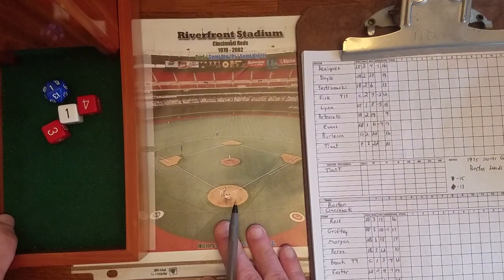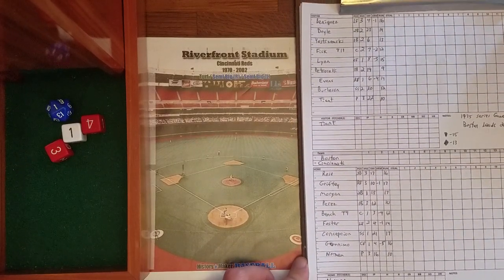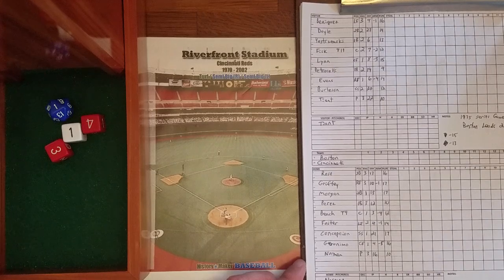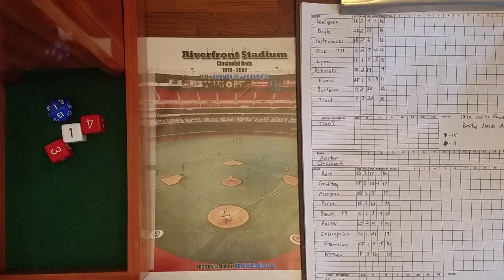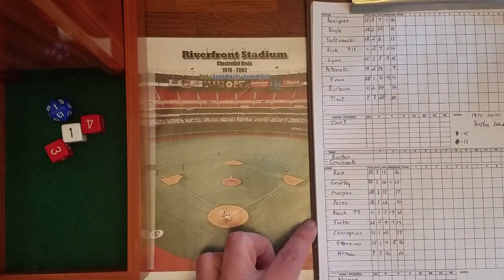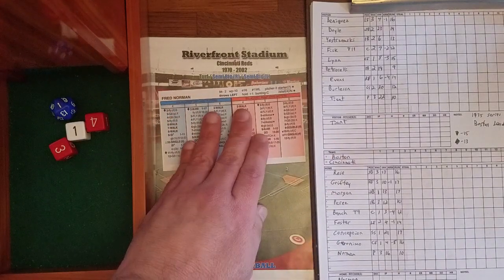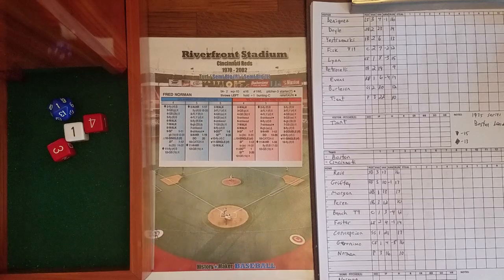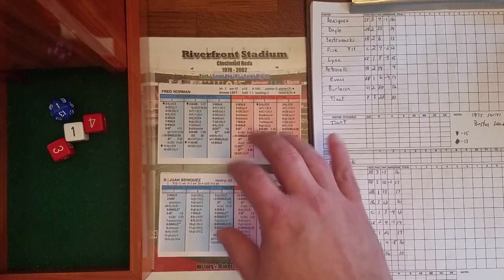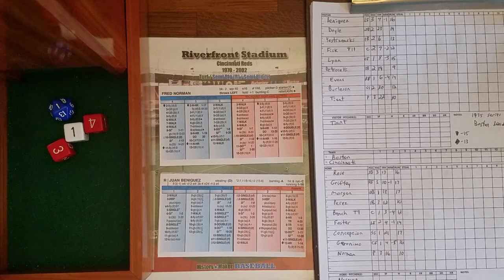So now let's get everything into view here so that we can get this game underway. And then I can take a seat and we can get playing. All right, I think that pretty much shows up, gets everything to show. Pretty sure that does. So, Fred Norman finishing up those warm-up tosses, and he'll be facing Juan Beniquez, Denny Doyle, and Carl Yastrzemski. Those are the first three in the order. I think everything is straight, so I can sit down now and get to rolling.